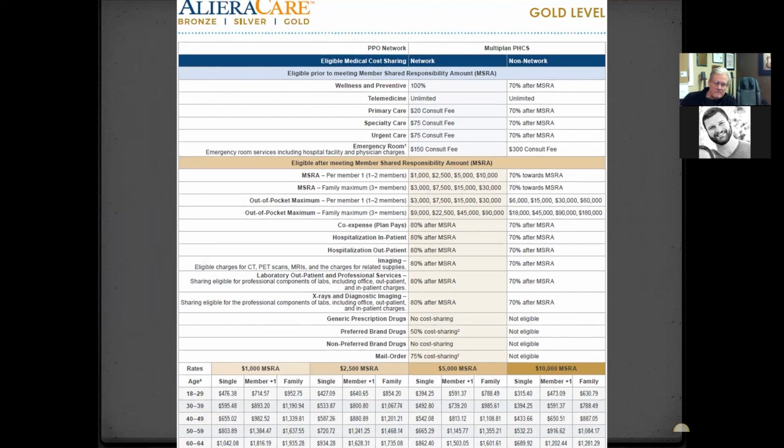So we got an 80-20 coverage, and again, it comes with all the other stuff, the 100% wellness and preventive, the unlimited teledoc, which again, I think is pretty nice, a lower copay at the primary care physician than we previously had, along with the emergency room charge, the urgent care. But anyway, we ended up paying $1,200 for this plan, as opposed to what we were going to pay was $2,800, so more than 50%, maybe 65% off, 60% off.